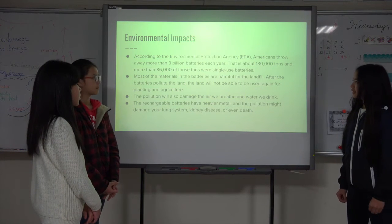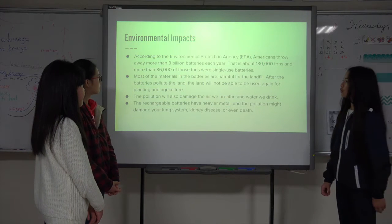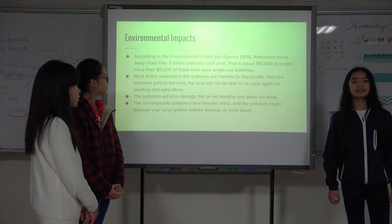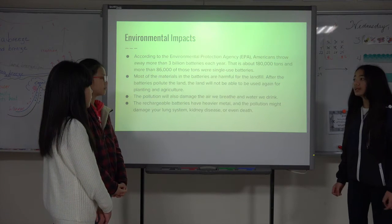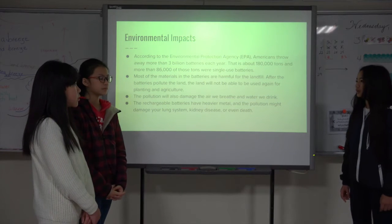According to the Environmental Protection Agency, the EPA, Americans throw away more than 3 billion batteries each year. That's about 180,000 tons. Wow. And more than 86,000 of these are single-use batteries.